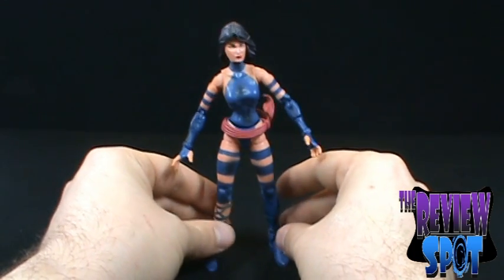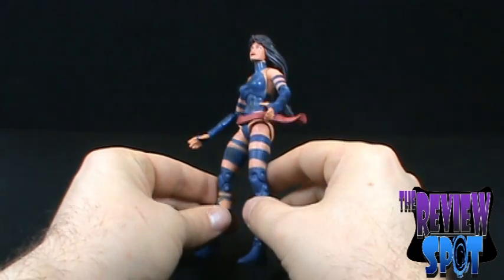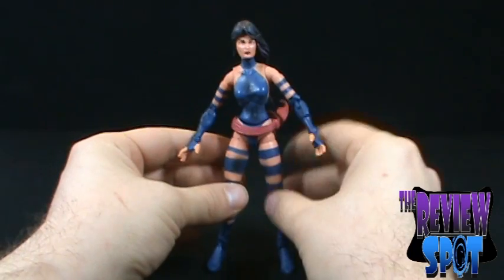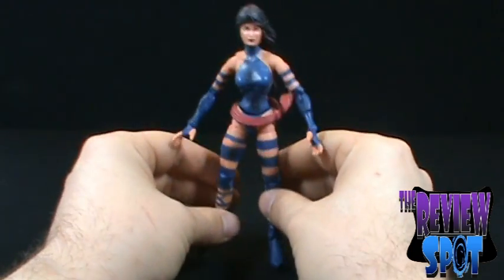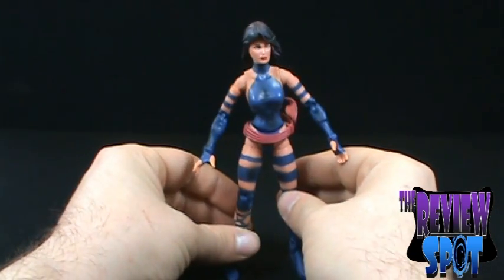The Psylocke, I would give a 6 to, and definitely worth picking up. Again, it's a figure I would get even if she didn't have the Collect and Connect piece. It's still a decent figure nonetheless.